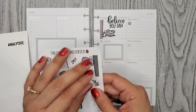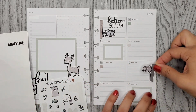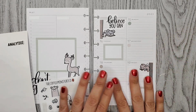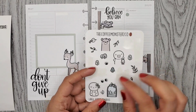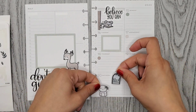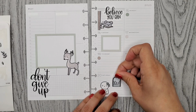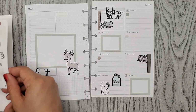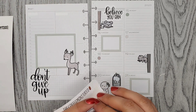Okay, and then I have this other tree. Oh my gosh, this is so adorable. And then this little guy or girl, maybe with this little window. Perfect. Oh my gosh, I'm loving this. Now, what am I going to put up here? I need something up there. Maybe this guy?